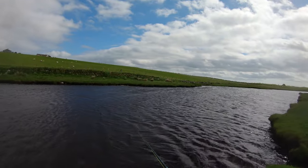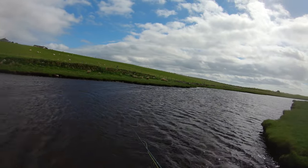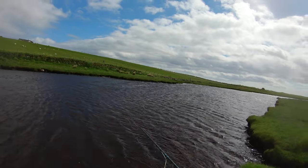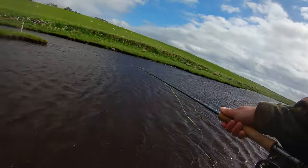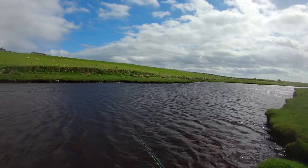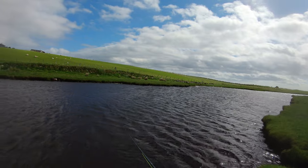Down on the graveyard pool now for a wee quick swim along it. I think what I'll do is I'll fish it down very quickly with these wee flies, and then I'm going to go, I think, a wee size bigger, as I've a sort of feeling now that I'm a wee bit tiny, because there's quite a good wave on here.